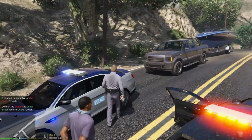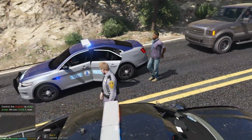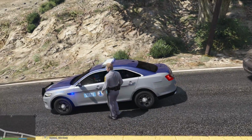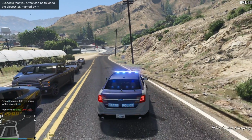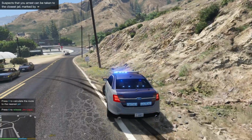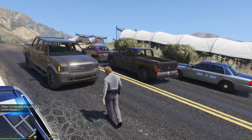Alright, we're gonna put them in the back of our car. This car is looking amazing, guys. Look at it. Get in the car! So awesome. Get in the car. We're gonna move our car out of the way so the traffic can start flowing again. And we're gonna park it right here, and we're gonna search the police car. See if he had anything illegal.